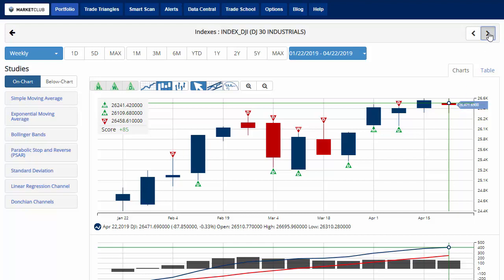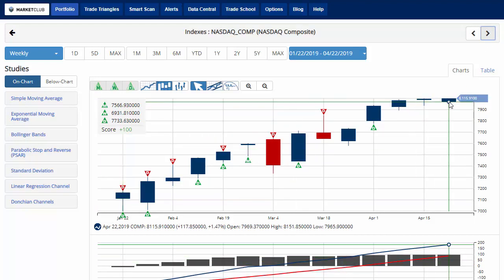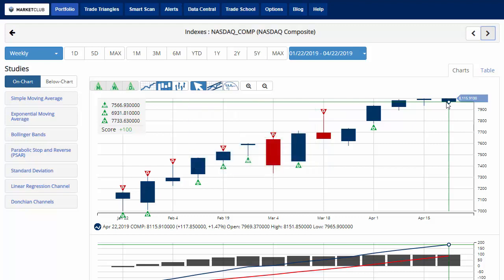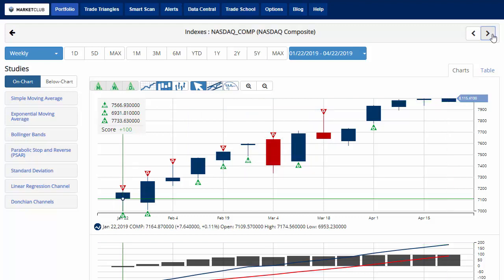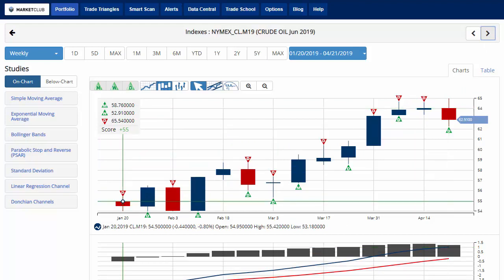Nasdaq by far outperforming the other two indexes this week, up 1.4% with a chart analysis score plus 100, giving it its fifth straight week of gains. Key level to watch is bumped up a little bit at 7,891.85. A move below that level would issue a red weekly trade triangle, indicating a move to a possible sidelines position for the Nasdaq.